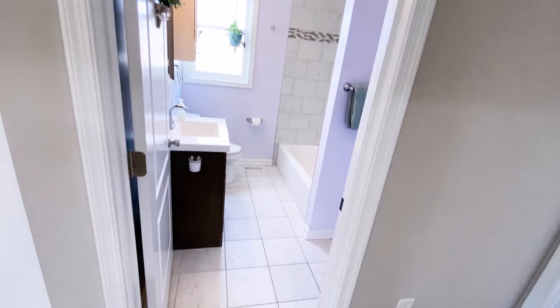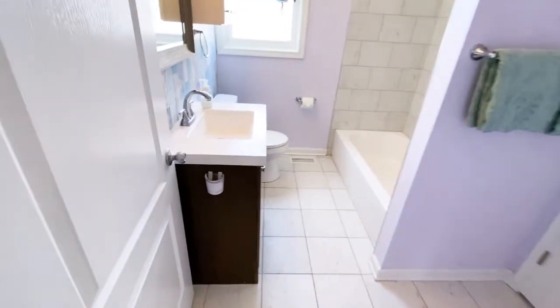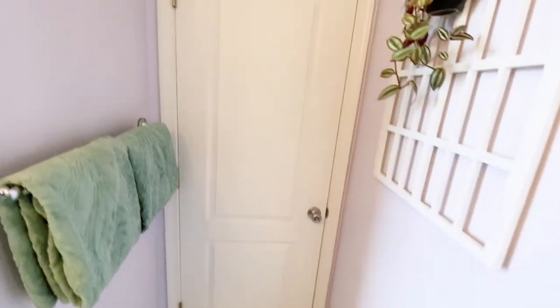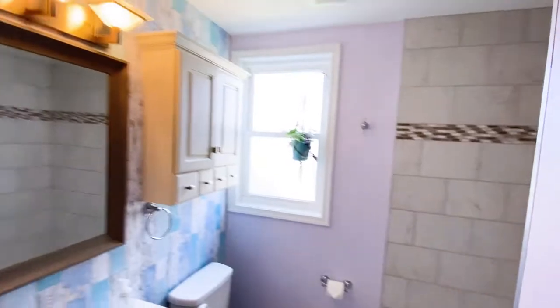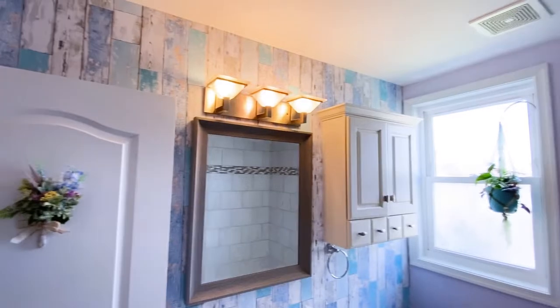Fresh paint on the walls, accidentally purple, but still looks nice and clean and much better than it did before. I did a lot of repair behind the wall and the sink. Things look nicely updated with that mirror. Shiplap is in. It's just a kind of a happy looking bathroom.